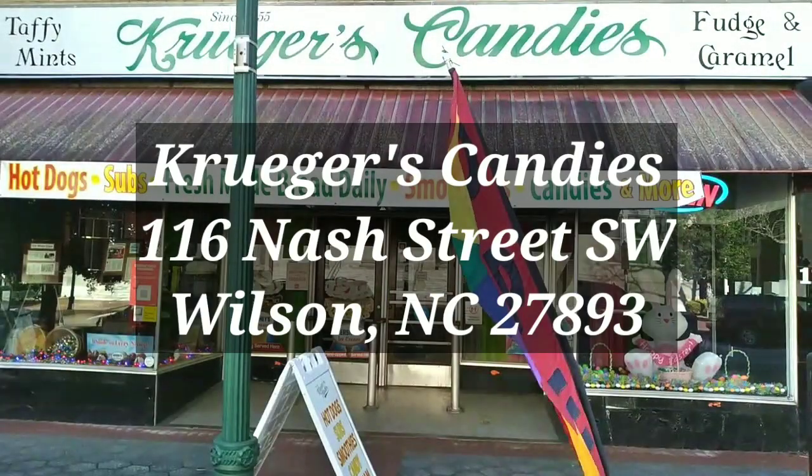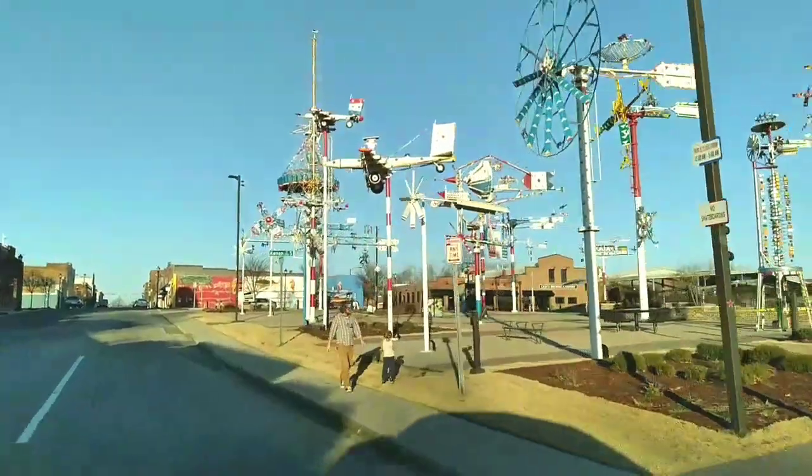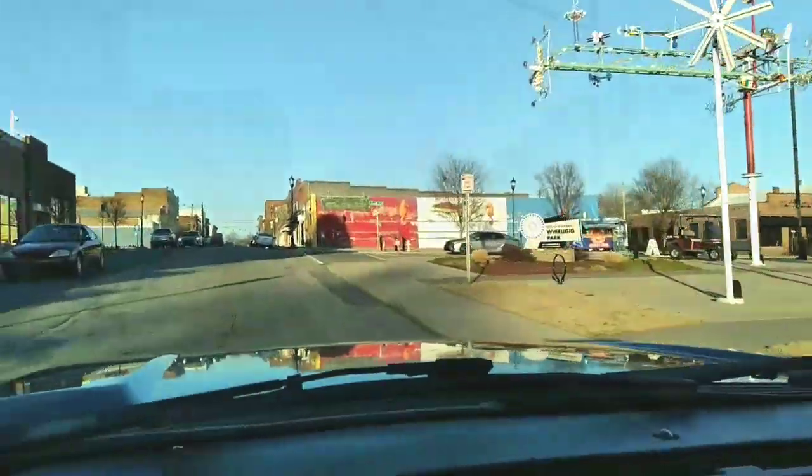to meet up with Drew and Tracy Krueger. They have a candy shop. They actually make the candy right in their establishment. It's 116 Nast Street in Wilson, North Carolina. And they're going to actually show us the candy making process.